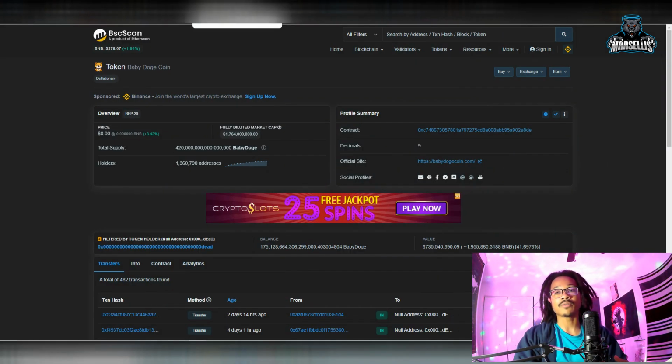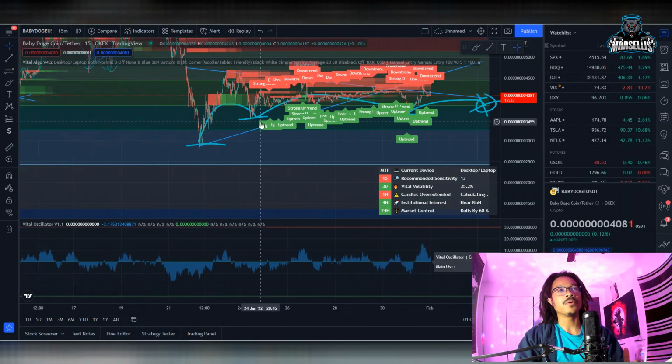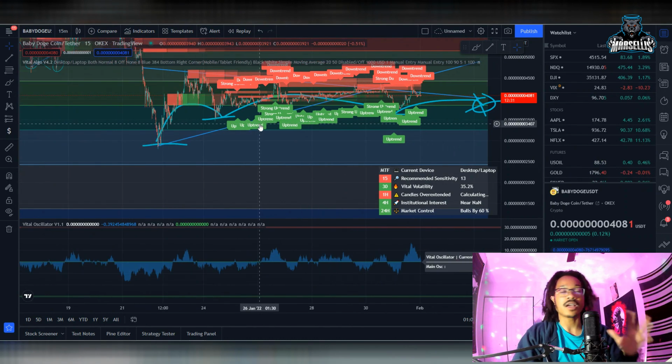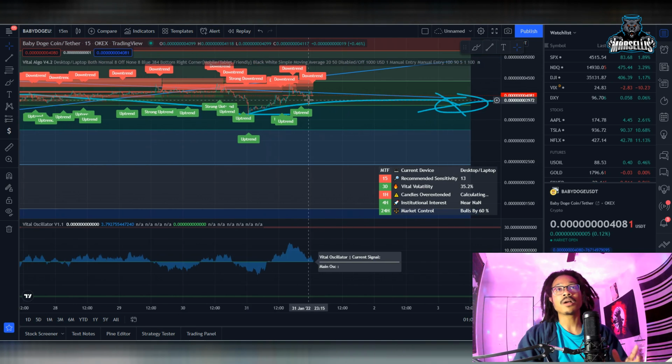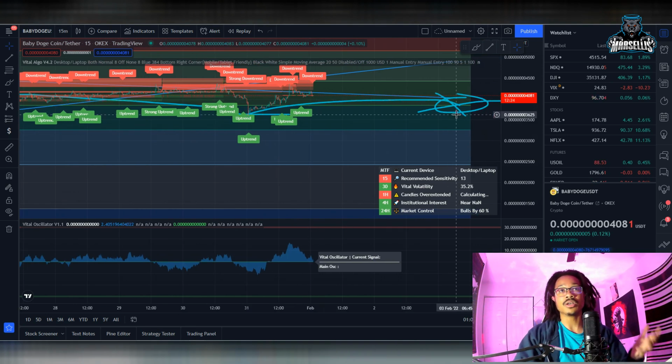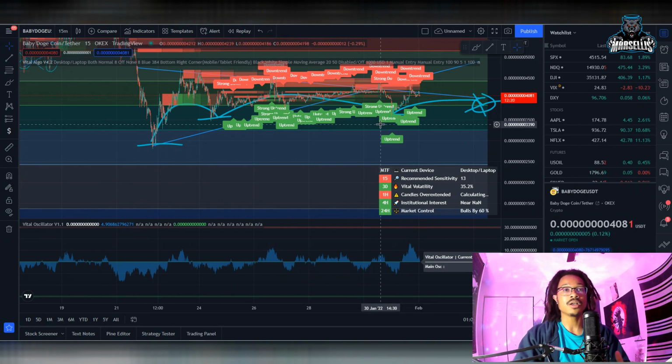I was literally sitting here for hours after getting off work, like, what am I going to do here? I just can't even calculate it right now. It's hard to track where it's going next. But what I'm coming up with now is the 3-8 support because it's just seeming so stubborn. Baby Doge just does not want to go down.